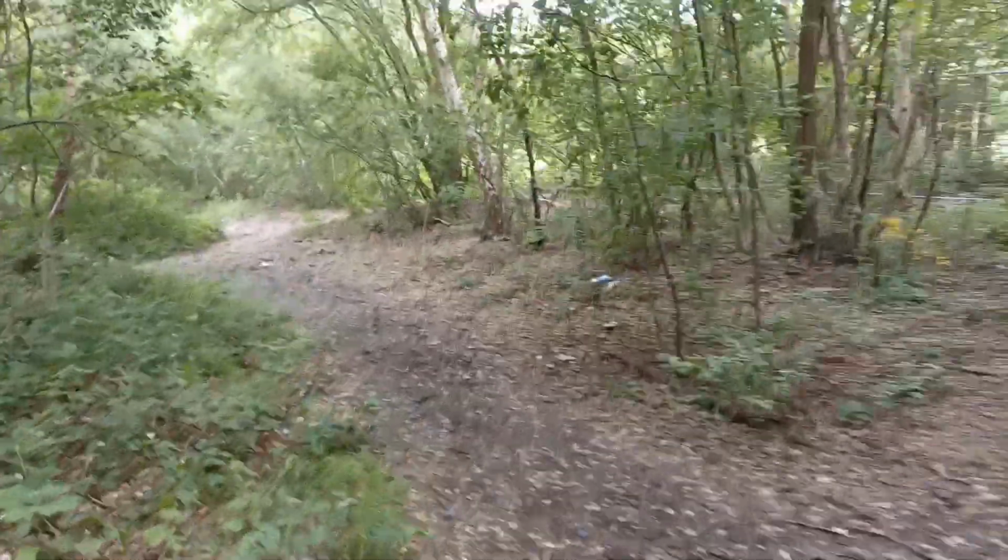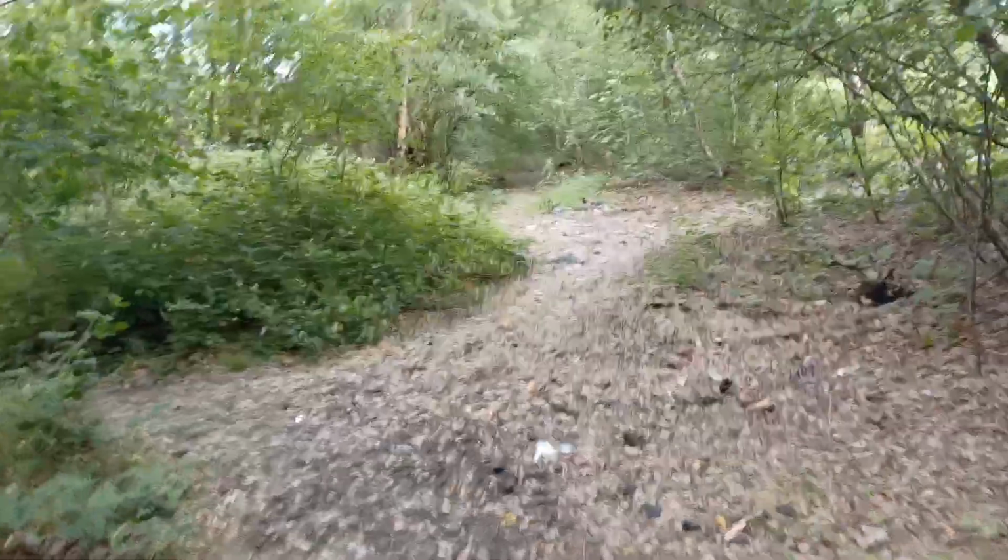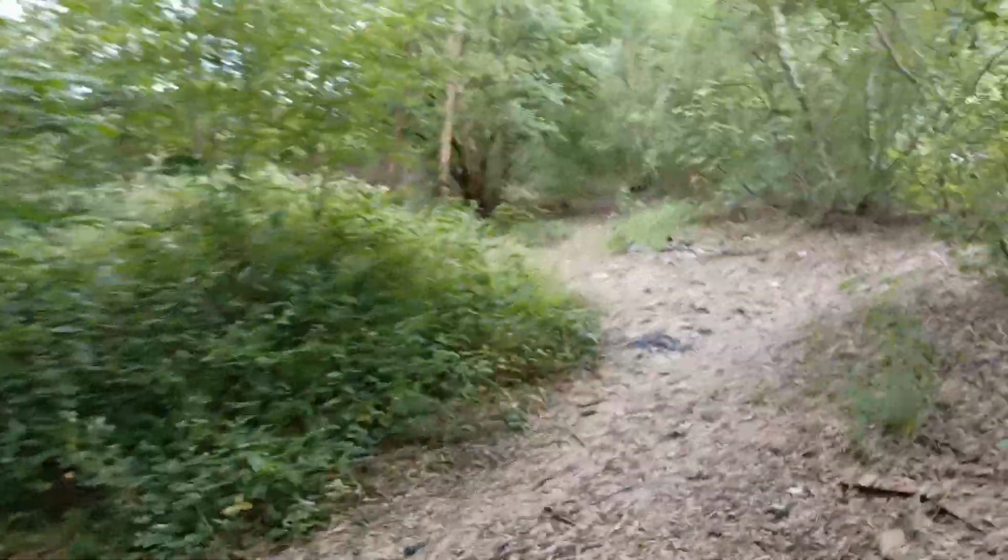So yeah, this is going to be pretty much the end, because I can't get to the other section of the railway from here. It's all fenced off and it's like, excuse me, it's live. So this is pretty much the end of the pudding bag video.